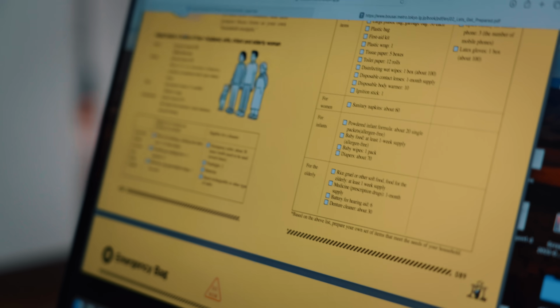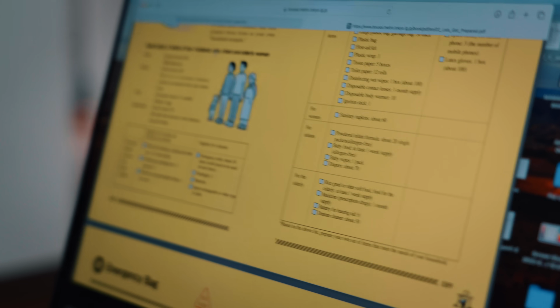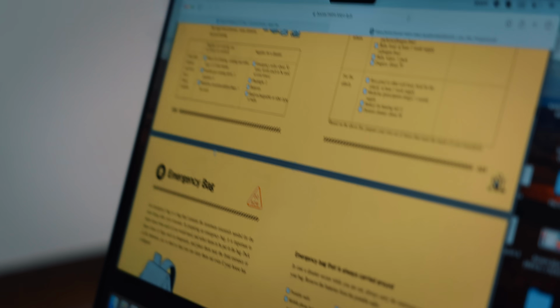For a family of 4, which is a husband, wife, infant, and elderly woman, you need 12 2-liter bottles always on hand. I read somewhere that you should have 3 liters of water per person per day, and you should be prepared for 3 days.